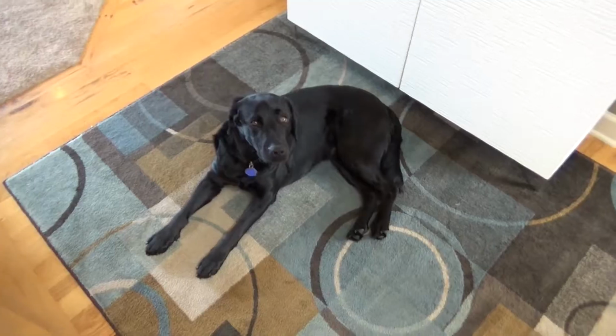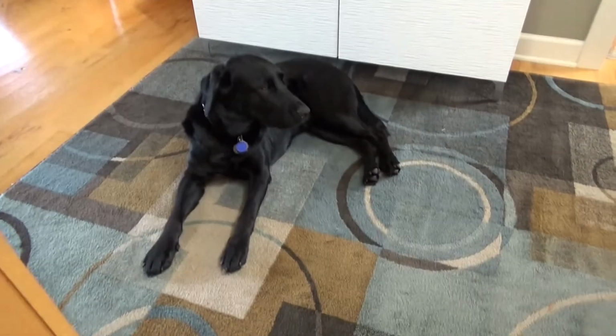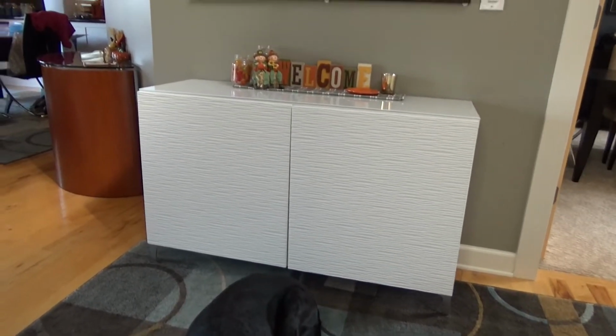When you come down here, Figaro, I'm gonna like trip over you and die. Apparently, Figaro finds this to be a very comfortable space because he is sitting on the floor in front of the cabinet and I need to be there, but that's okay. Hopefully he'll move when I need to open the doors.